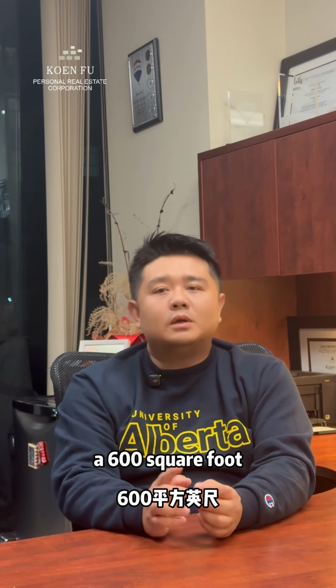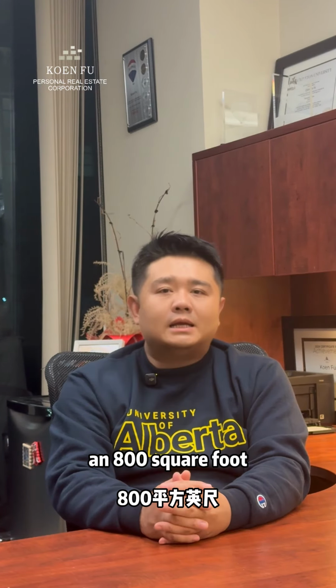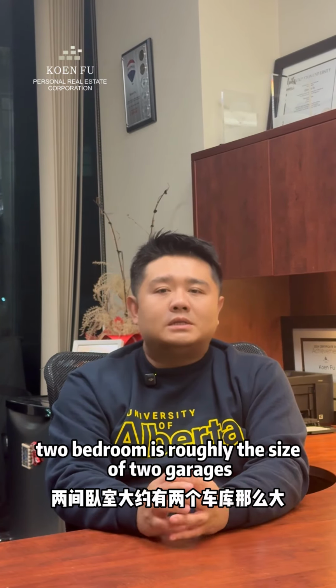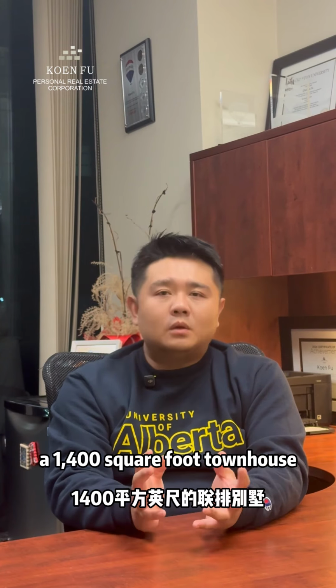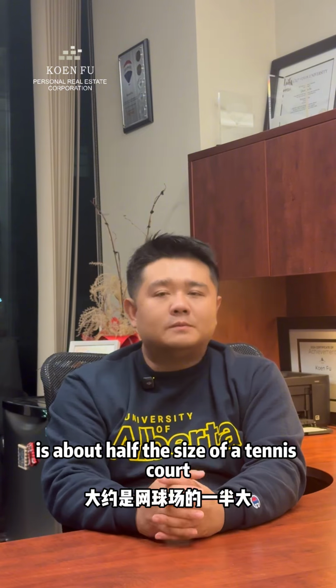A 600 square foot 1-bedroom is about the same size as 1.5 2-car garages. An 800 square foot 2-bedroom is roughly the size of 2 garages. A 1,400 square foot townhouse is about half the size of a tennis court.